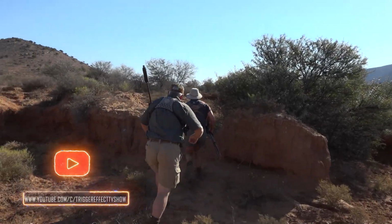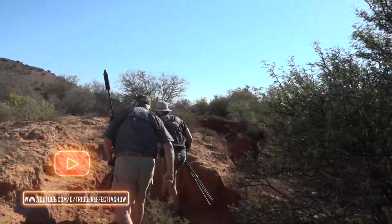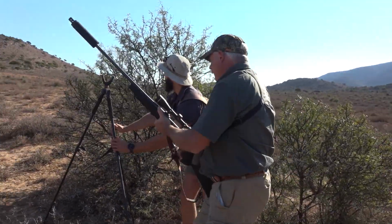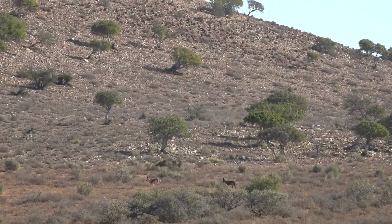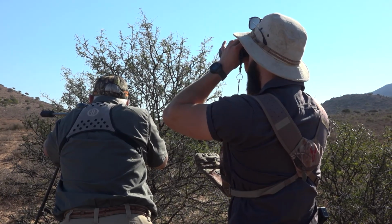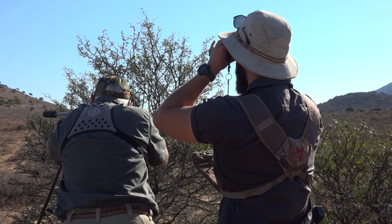Sometimes you need your giddy up and go, especially with Springbok. So Kent and Drew have to close the gap quick. Behind the bush. He's going to come out. See him? Yeah, I got him. Just wait for him to stand.